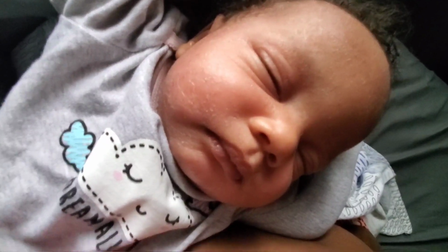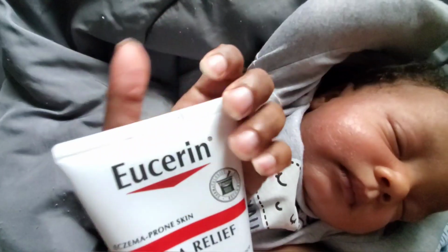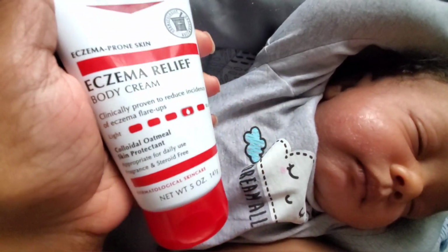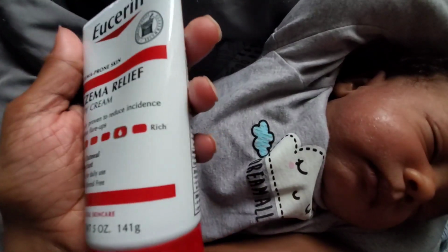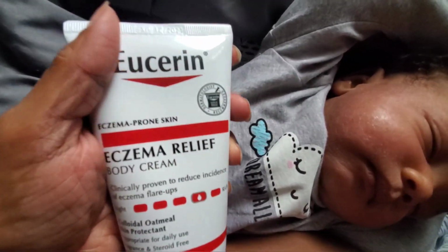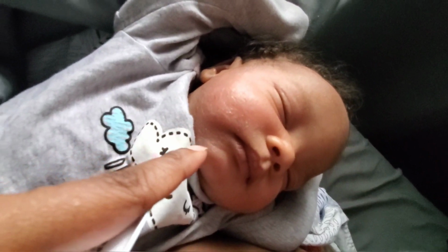It is Monday morning and we have moved to using the eczema relief lotion. I was trying to find the baby one. If I find the baby one, I'll get that one. I'm afraid to really put that all over her, so I've only been putting it on spots, which is the cheeks, and it has cleared up immensely. This is the clearest her face has been.